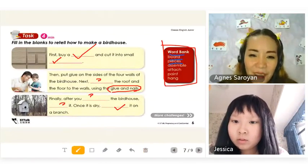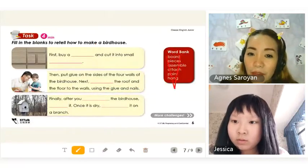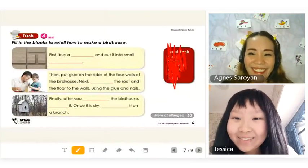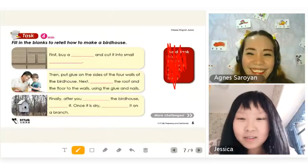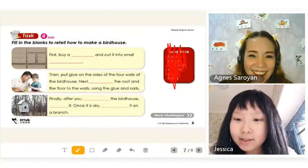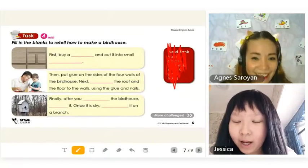Okay, I'll make it a little bit difficult for you. I will erase the word bank and you answer it again by yourself. Okay, Jessica, go. You can do it. You are very smart. First, buy a board and cut it into small pieces. Then put glue on the sides of the four walls of the birdhouse.